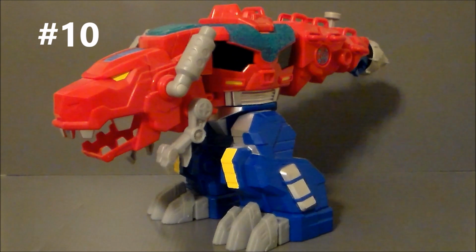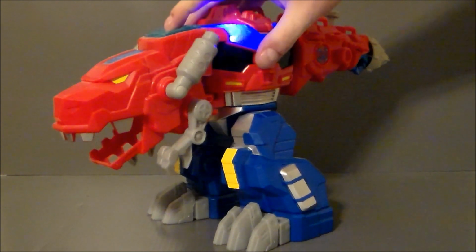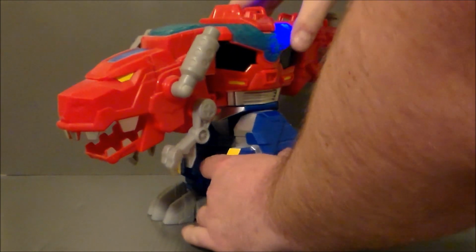My number 10 spot is going to go to the Rescue Bots Optimus Primal with lights and sound. This was a figure I found by accident. I didn't know that they even made this figure, and it just was like, I've got to have this. It's big, it's clunky, it's got lights and sounds, and it's an easy transformation.